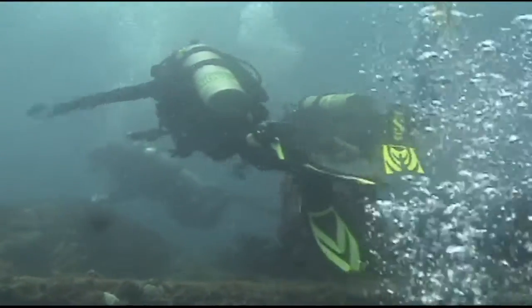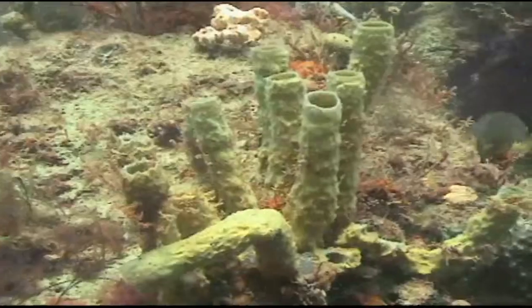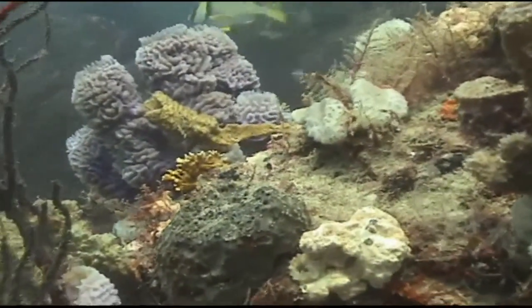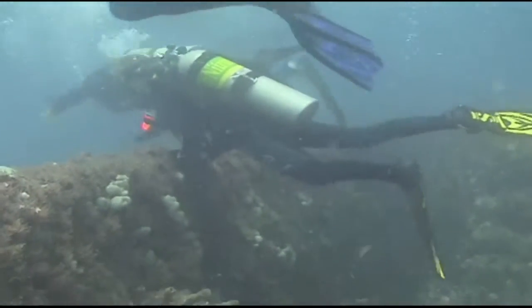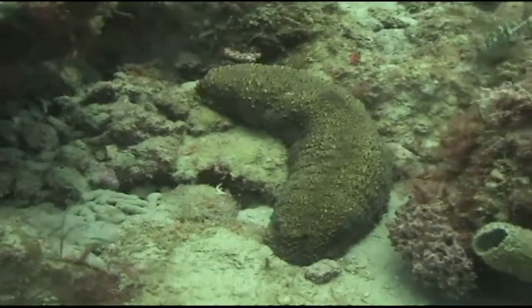Now we finally come to the wreck that we were trying to find. And what they do, they drop you about 100 yards before the wreck so you can cruise to it in the drift dive, depending on the strength of the current. On this day it wasn't quite that ferocious, and that's a sea slug.